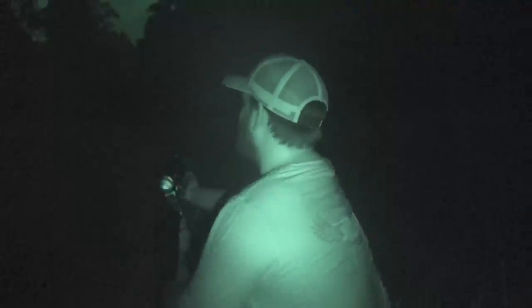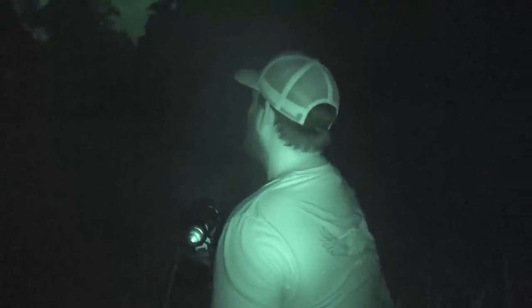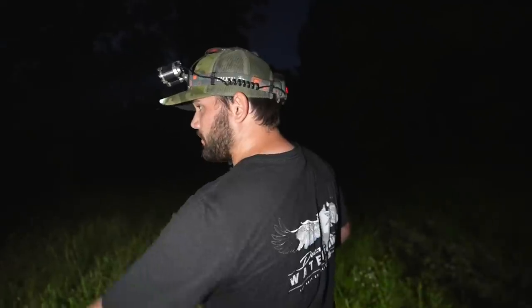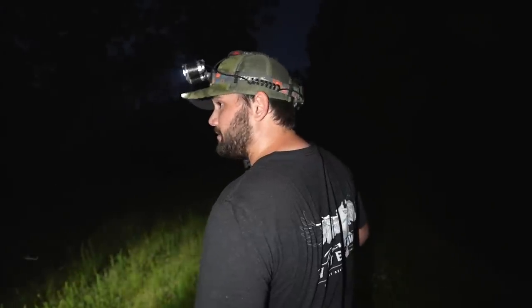I think I hit him. Yeah, I felt good about those shots. How far was he? Do you like that tall tree? I don't know. That was hard to shoot off hand. I felt good about the shots though. Like right in here? Somewhere right in here, yeah. He ran like basically straight across. He's walking away from us.